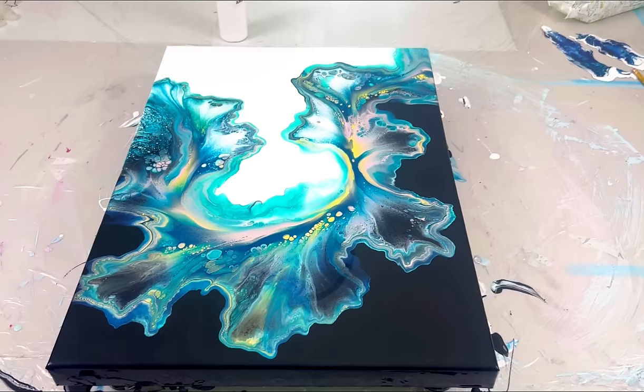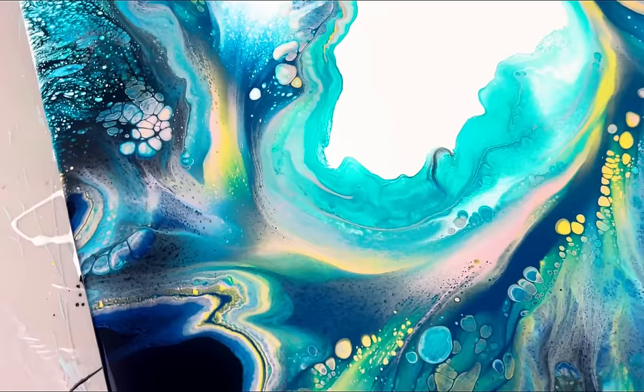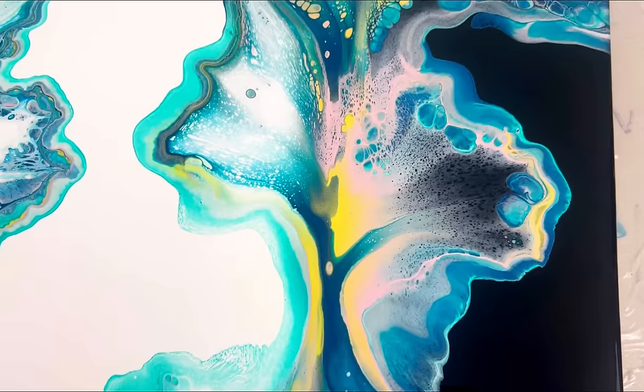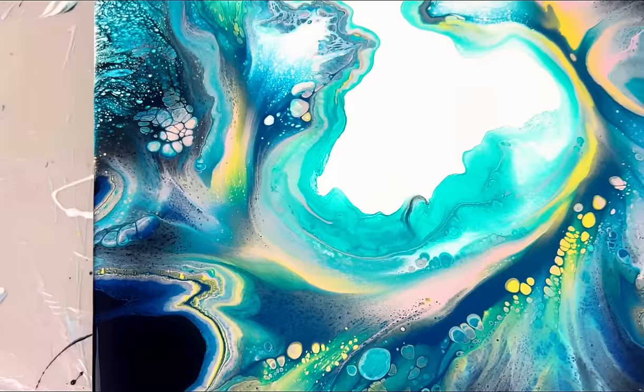Oh my goodness, you guys, I love doing commissions because sometimes my clients come up with these super wacky colors that I would never think to put together. I would have never thought of these greens and yellows and pink. The pink threw me off, but boy, am I loving this piece. And the color split, it's been so long since I've done one, and I'm so happy with how this looks. I love the yellow throughout, these little yellow cells here. And the fact that the pink didn't disappear, I'm extremely thrilled.